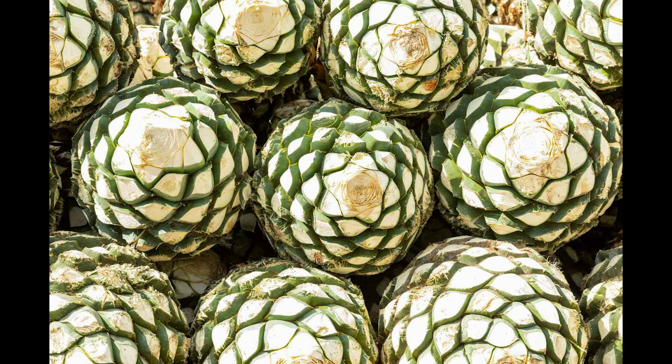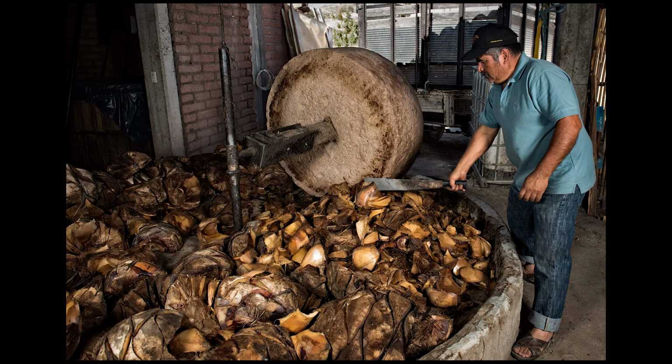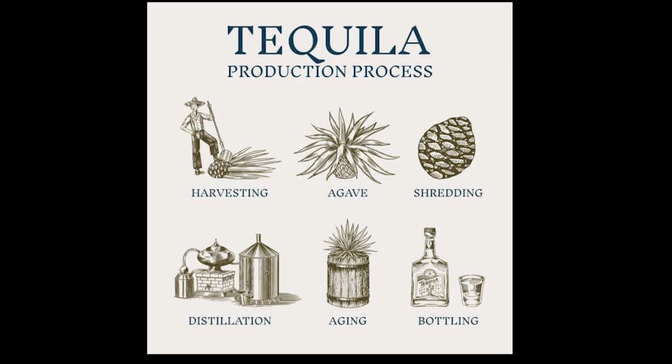So the core of the agave plant, or the piña, is roasted, fermented, and double distilled. The category of what we're doing today, reposado, means rested. So it is then aged in oak for at least 2 months and up to a year, which again, for tequila, is a little bit of a long time. But for bourbon, that wouldn't suffice. So it's same but different.